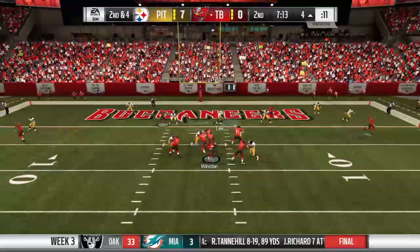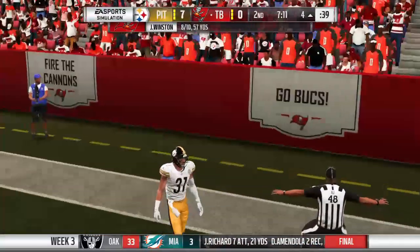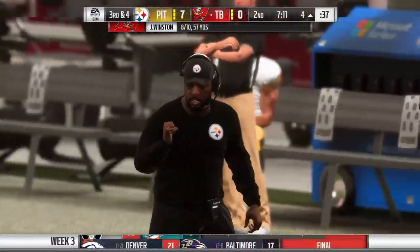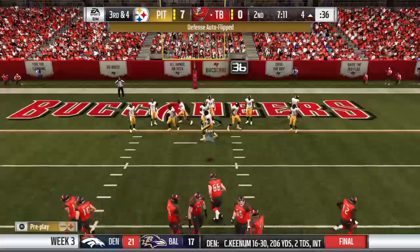Now Jameis on second down. And he just chucked that one out of bounds, out of everyone's reach. Maybe a wise call not to take a sack in this part of the field. It brings up third down.